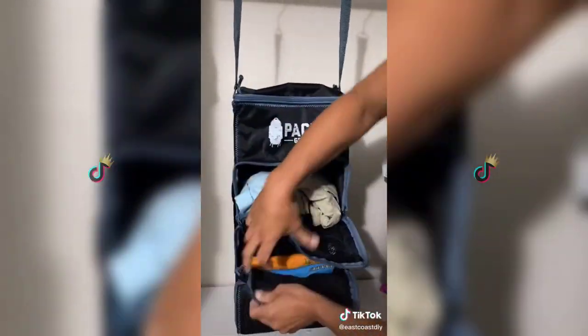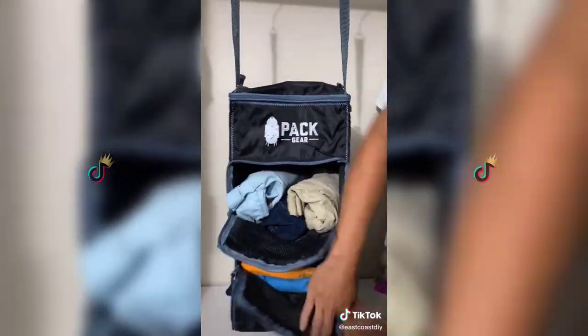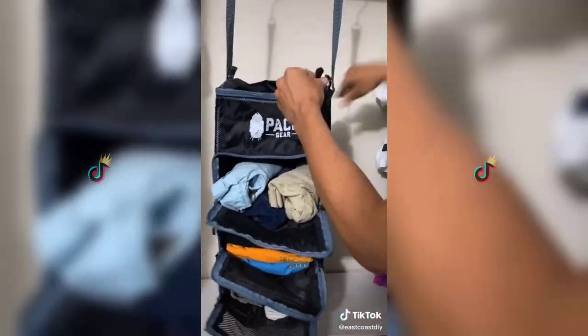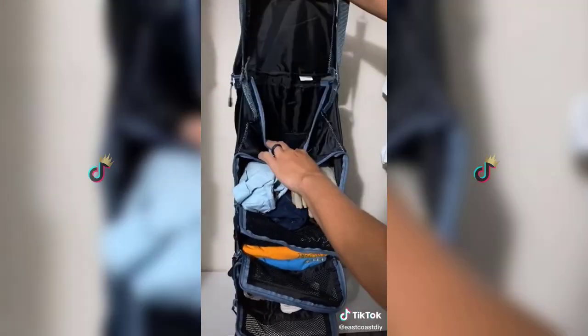Second thing is this Pack Gear luggage organizer. This is the carry-on size, but it is so convenient. Instead of just throwing your clothes in a suitcase, you put them in here, and then when you get to the hotel, you just pull this out and hang it up in the closet, so you're super organized the entire time.